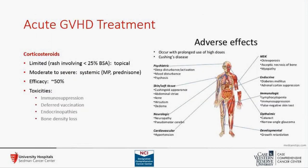Corticosteroids have been the standard of care for first-line treatment of acute GVHD since the dawn of stem cell transplantation, and to date, no other agent, either alone or in combination, has been shown to be superior. In the setting of limited disease, which is defined by a skin rash covering less than 25% of body surface area, topical steroids can be used to treat GVHD. But for more extensive skin involvement or for GI or liver involvement, systemic corticosteroids are indicated.